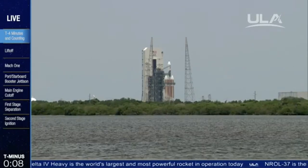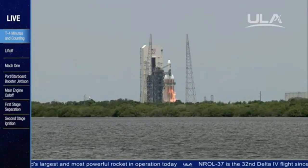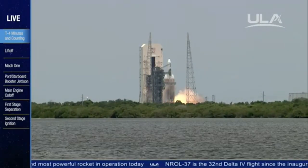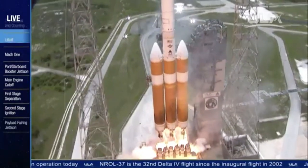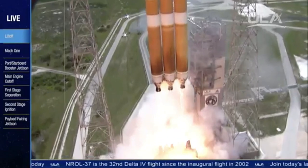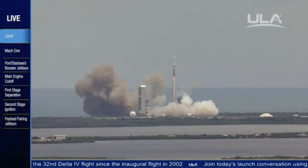9. 8. 7. 6. 5. 4. We have main engine ignition. 2. 1. And liftoff! Liftoff of the United Launch Alliance Delta IV Heavy Rocket carrying the NROL-37 mission for the National Reconnaissance Office.